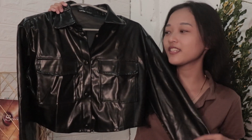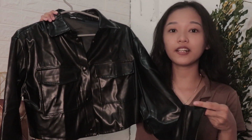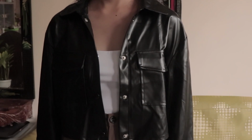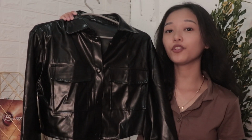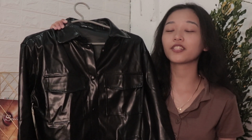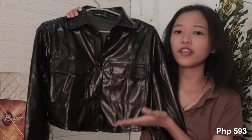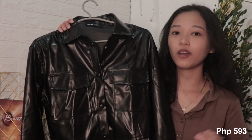Alam kong nasa Pilipinas tayo ngayon and mainit, but I want to recommend this to you guys. This is a plain black leather jacket and yung leather material niya is kinda thin, so I think hindi naman siya gaanong mainit. I got this in size small pala and mabilis ma-sold out yung size small sa Lovito, kaya naman once na makita nyo available na yung size small, ayan, huwag na kayong magdalawang isip, i-grab nyo na to kasi it's very affordable for this kind of leather jacket. Once na bibilhin nyo to sa mall, mag-range to ng 1,000 and above.